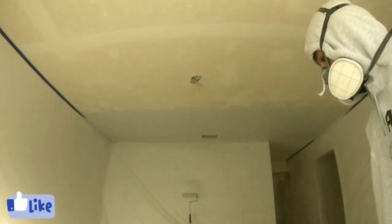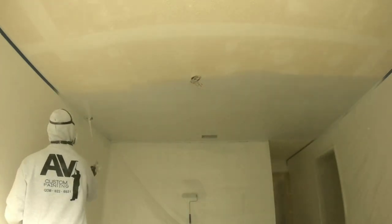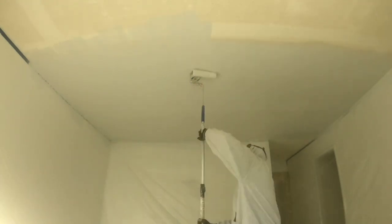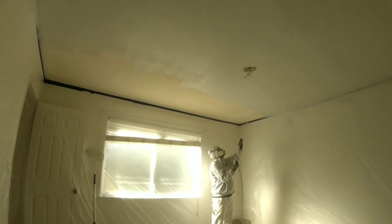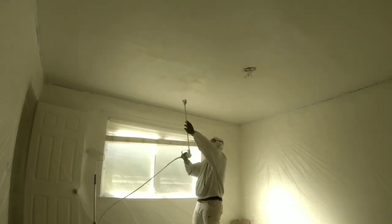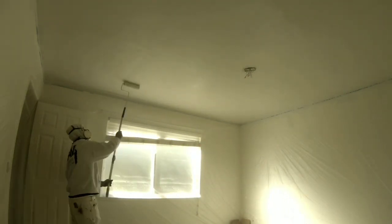I didn't have a helper this day, so I was doing everything myself, shooting the paint on and back rolling myself. Usually, you guys will see me on the bigger ceilings, I'll do half and half. Like I'll go halfway across and then I'll go and do a new section. But today it was easier for me to go all the way across because the room wasn't really that big. So it was easy to just do a whole section from left to right, fill it in, and then back roll. And you know, the paint doesn't dry right away, so you got time.